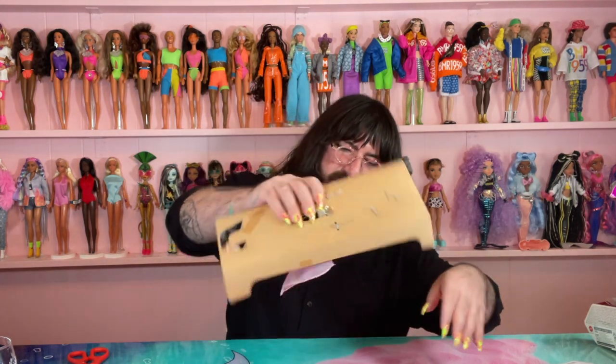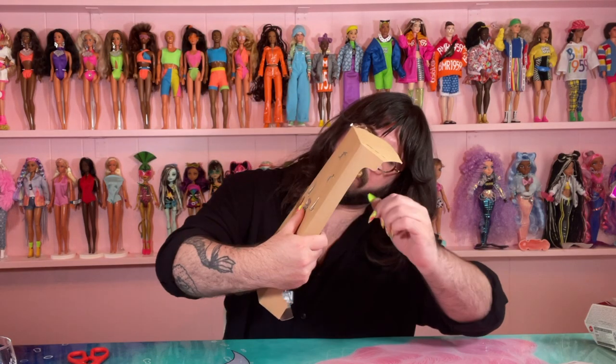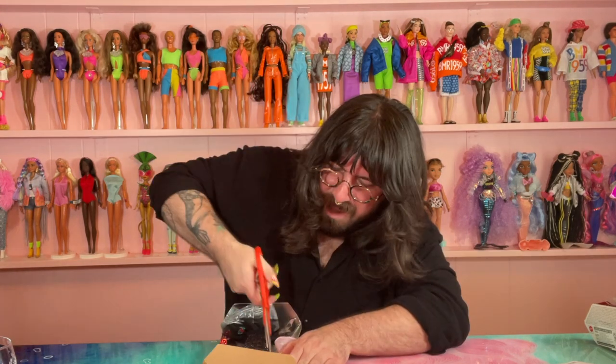Oh, she's got a spotlight around her head. I didn't even see that. I didn't even notice that. So as you can see, there's like straps, but they're like deteriorating. So I'm literally just gonna get rid of this. Ew, gross. Release her. Okay. All right.